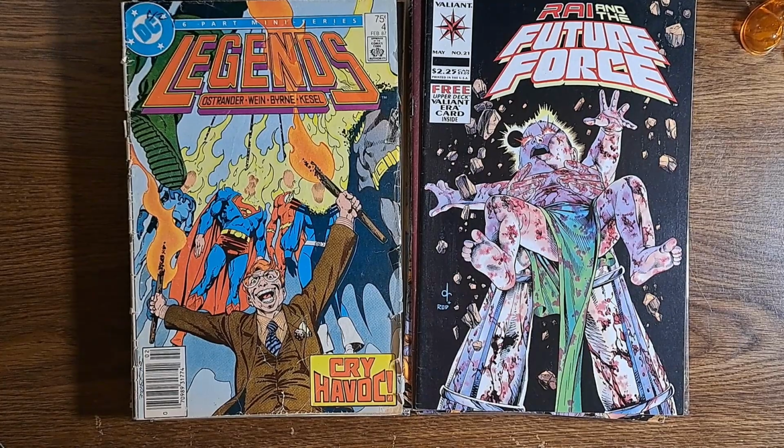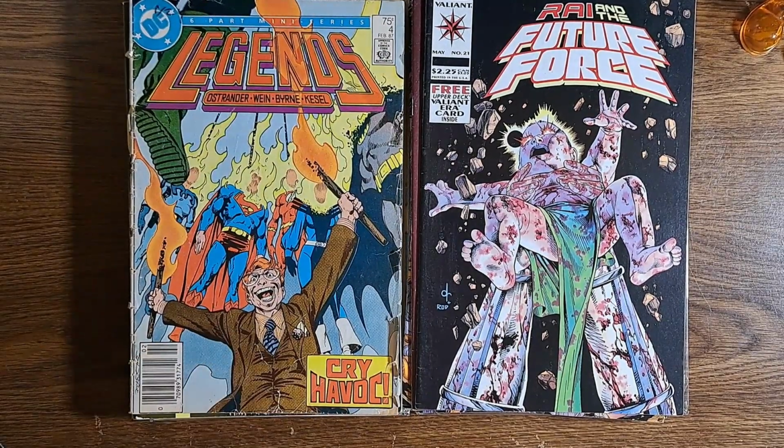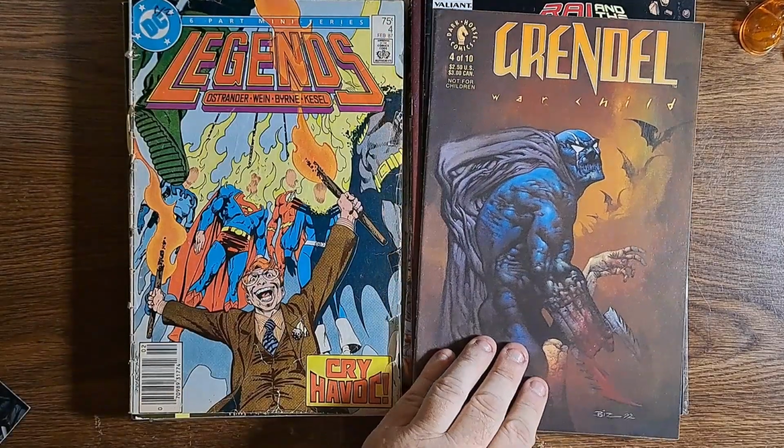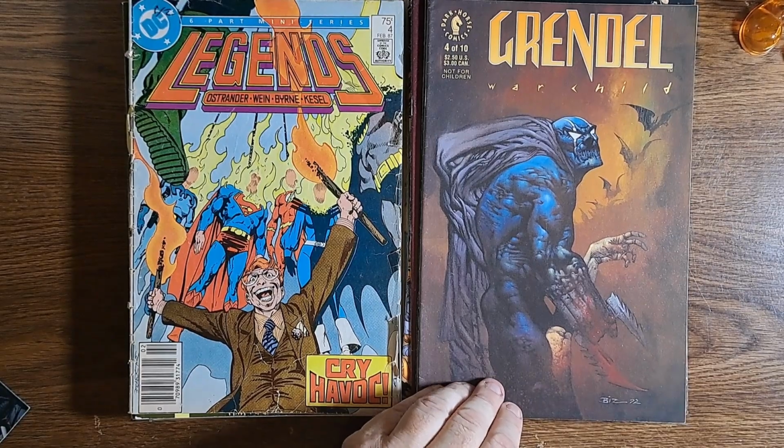That's a copy where if it was on an older book, I would probably go ahead and laminate the cover. Grendel, number 4 of 10 from Dark Horse.